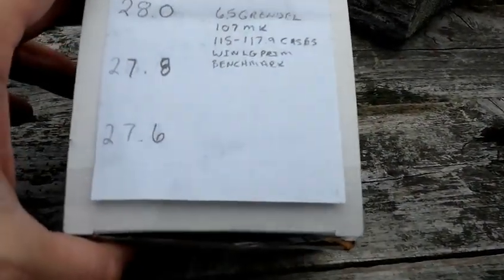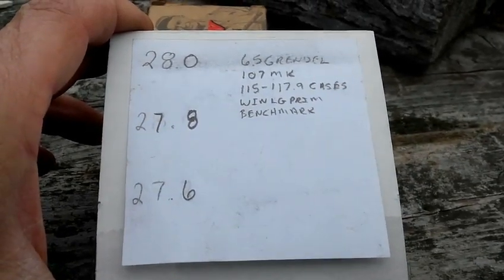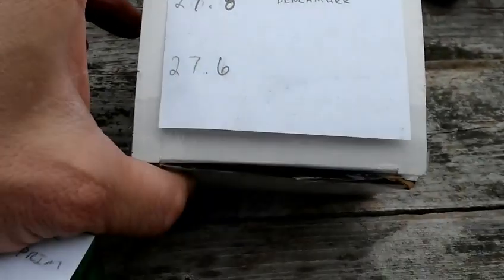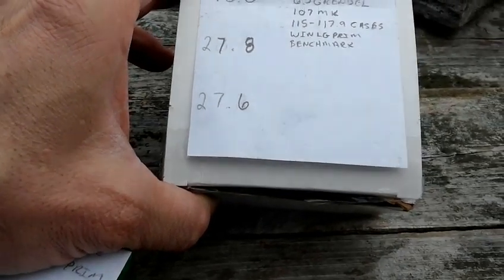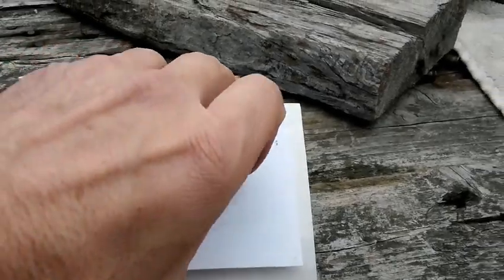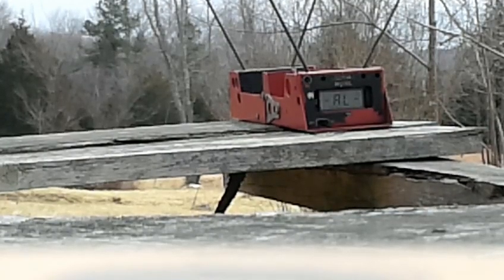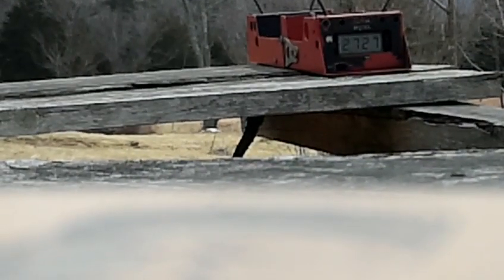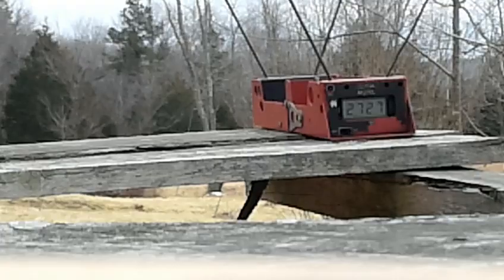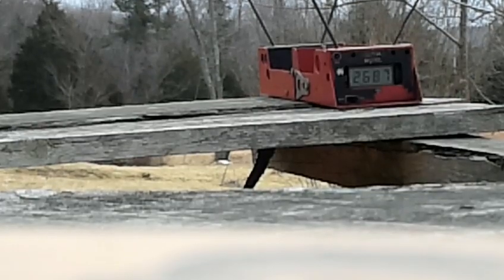Well, this next one is a 107 grain MatchKing load in 115 to 117.9 grain cases, Winchester large rifle primers and Benchmark powder. We'll start with the 27.6 grain charge first and see what kind of velocity and group size we get here at 100 yards.